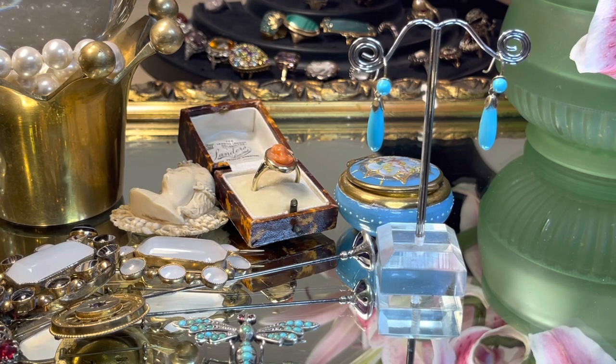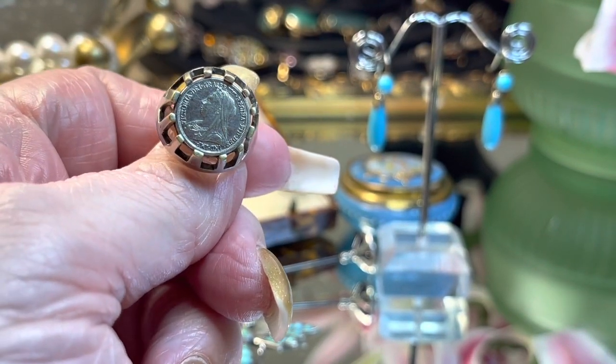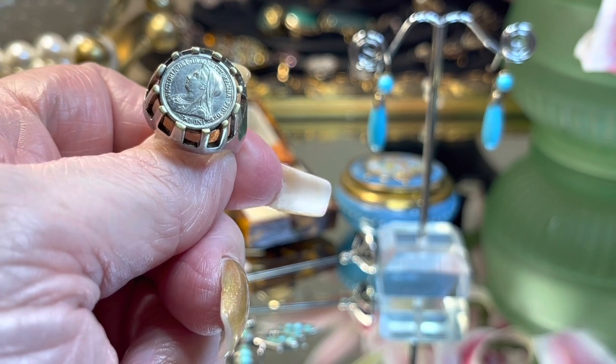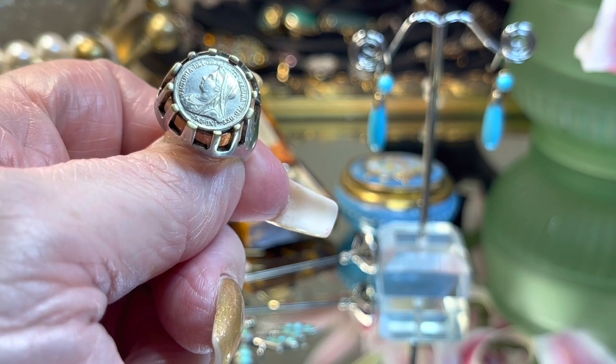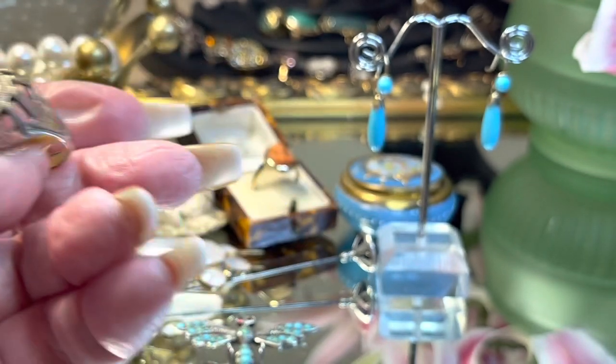Now, the ring part of this would be more modern. Would probably be vintage, not antique. But the coin in the center is absolutely antique. And it's in fantastic condition. Of course, it's Victoria. And I believe this one is 1860. The coin is dated 1860.